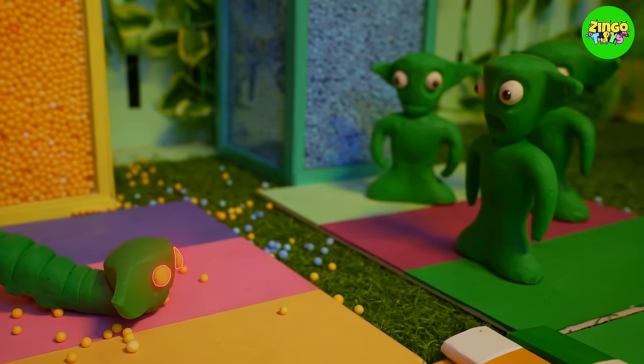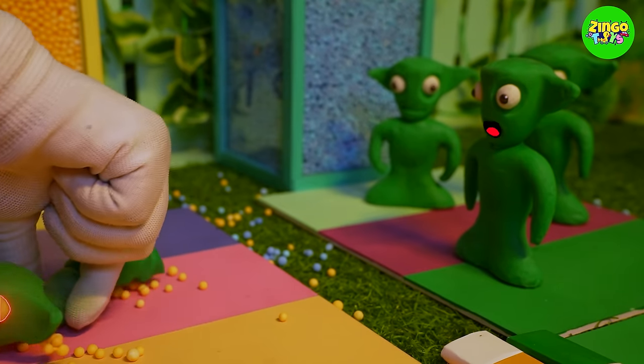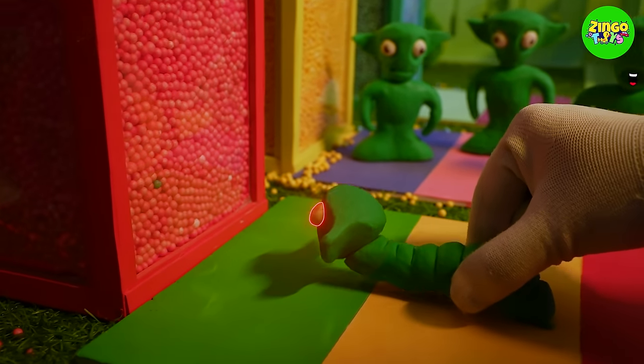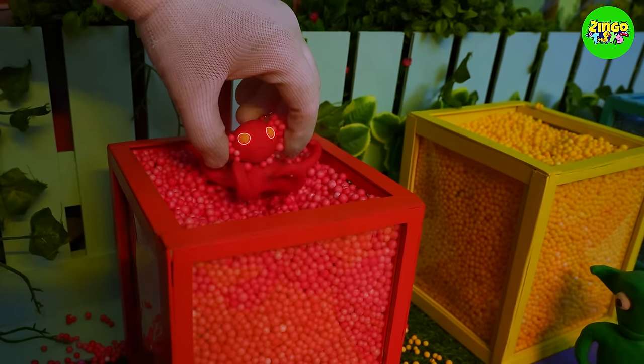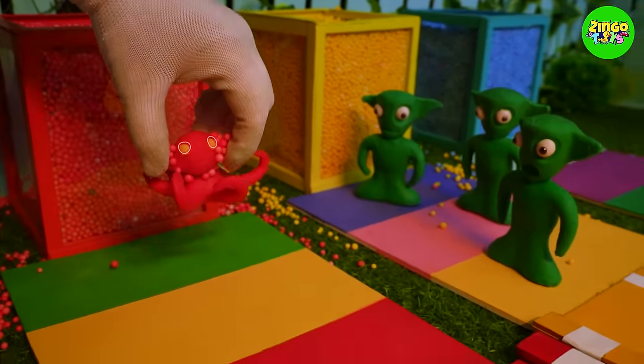What have you done? Look what I've become. I'm sorry, boss. Will you jump again? I'll do it perfect this time. Okay, don't mess up this time. Alohomora, Leviosa, Aileno. Hey, let's see what happened to the alien boss this time. Look, he has turned into a red octopus.